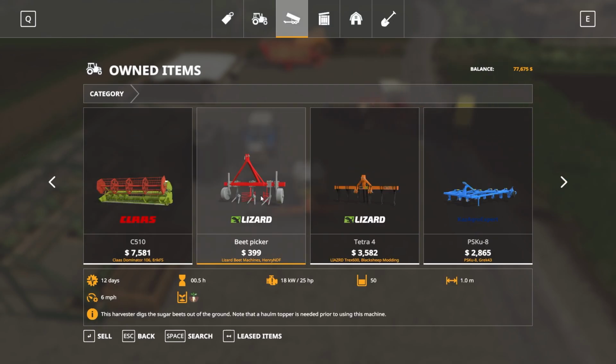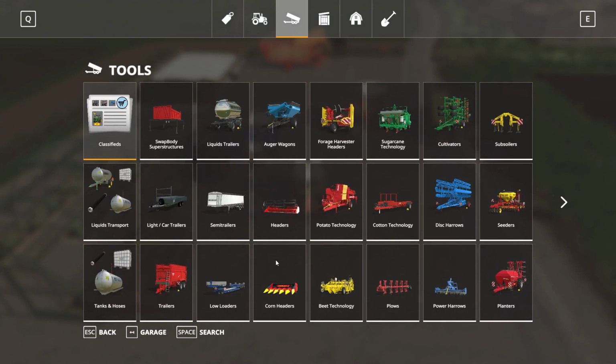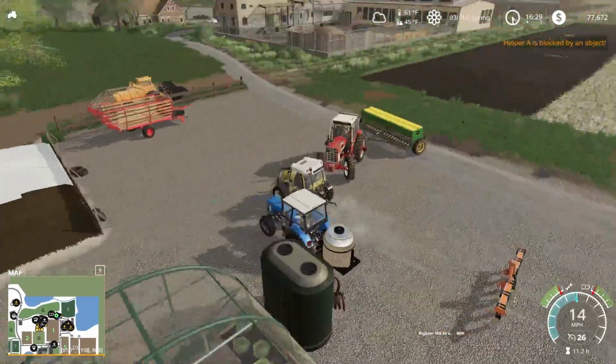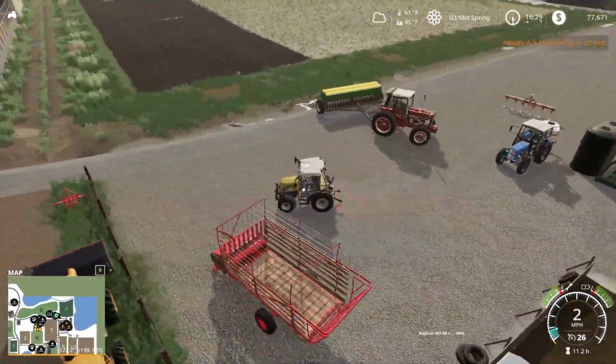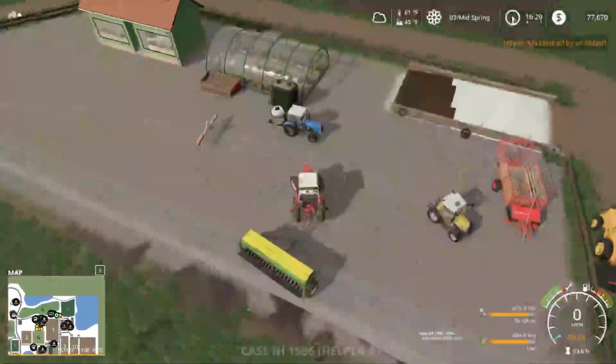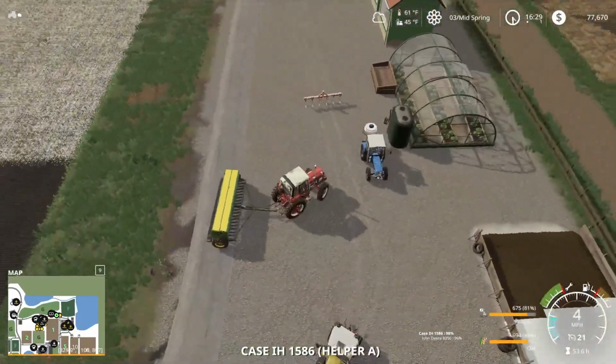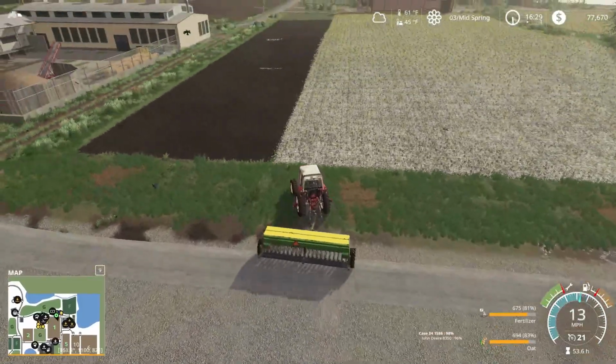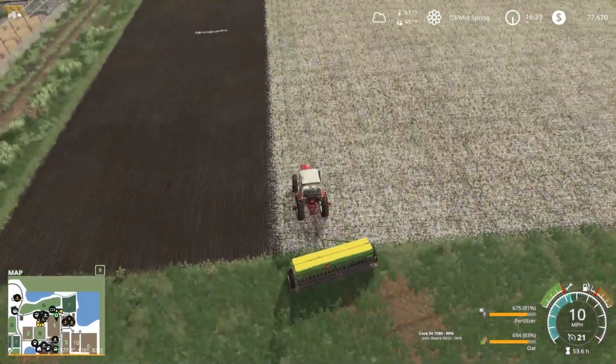The beet picker, we're actually going to get rid of. So let me hop out of here real quick. I'm actually going to go, it's right over here. Oh, this guy is, seriously? How big of a turn do you need to make? Apparently a massive turn. Good gravy. All right, let's get this guy reset up here.